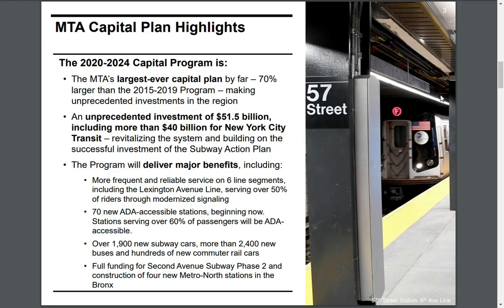MTA Capital Plan highlights: the 2020 through 2024 capital program is the MTA's largest ever capital plan by far, 70% larger than the 2015 to 2019 program, making unprecedented investments in the region. An unprecedented investment of $51.5 billion, including more than $40 billion for New York City Transit, revitalizing the system and building on the successful investment of the Subway Action Plan.